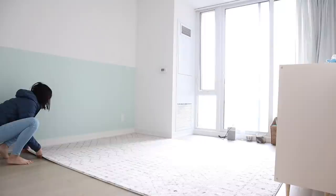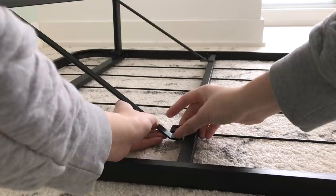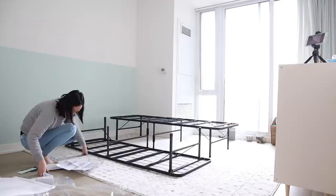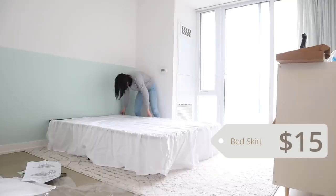And then the bed frame that I ordered from Amazon arrived. The bed frame is from a brand called Zinus, and it was only around $119 Canadian. It was very easy to assemble, very lightweight, and everything feels sturdy. It also has great under the bed storage, and I got some bed skirts to cover up the metal legs so that no one can see what the bottom looks like.